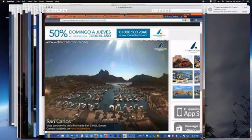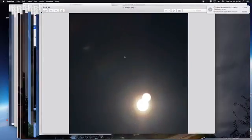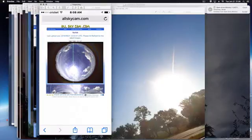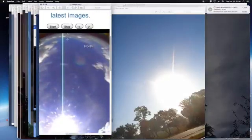Here's another one from our famous Mexico cams. And the reason I wanted to pull this one up is I just keep seeing this greenish thing showing up in photographs and all Skycam photos. Let's keep trying to keep an eye out on that thing, because here you go. Here it is on the Skycam network.